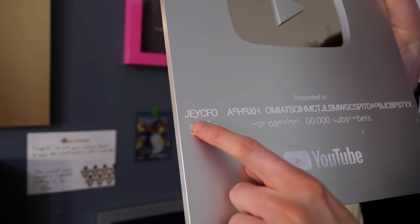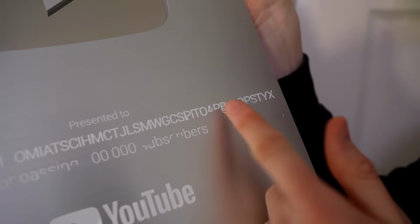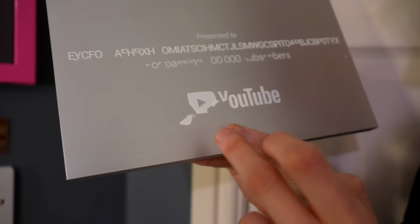Some of the letters have actually scratched off, because what is on my finger? Oh my god, what the? What? It's the letters. What? I've just got letters on my finger. Can you see that? Can you get a good shot of it? Oh my god, look at the YouTube logo. Whoa! Whoa! What? What?